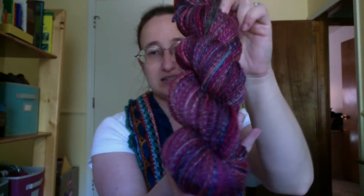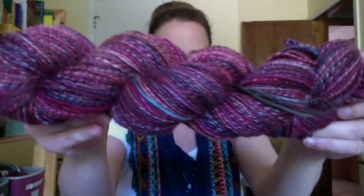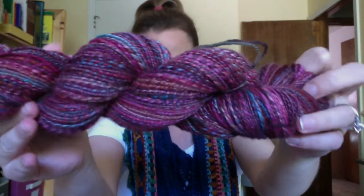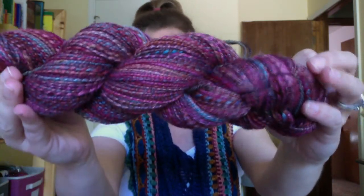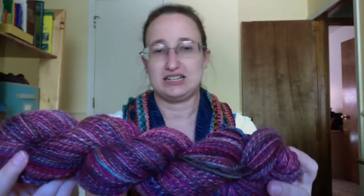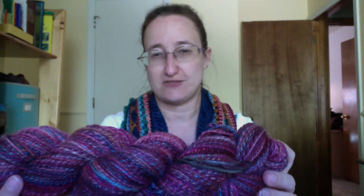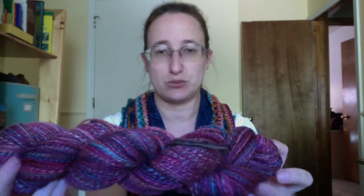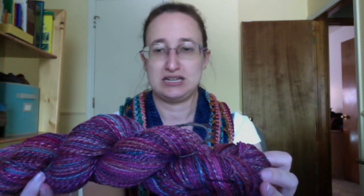As you can see, it was lots of pinks and purples, and then there's blues, and there's a little bit of oranges, and a little bit of brown, and some purple tones, and it just came out beautifully. It is approximately a sport weight. It wasn't dry until this morning, so I haven't completely measured it, but it will be going up in my shop later today or tomorrow. And I'm just super pleased with how it came out.